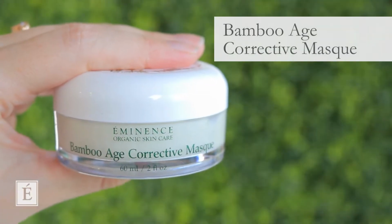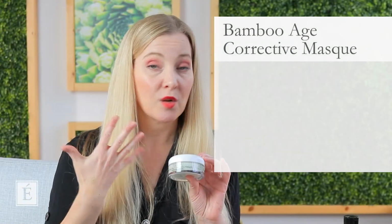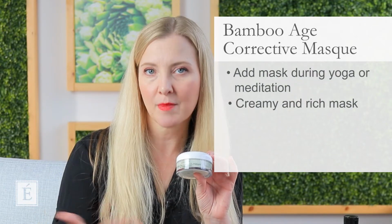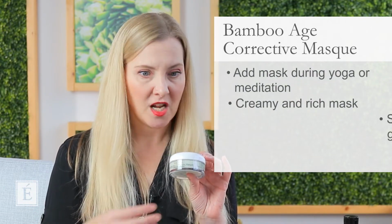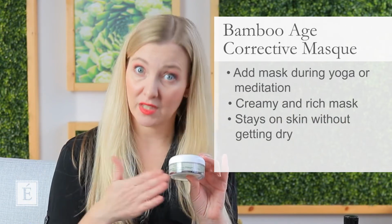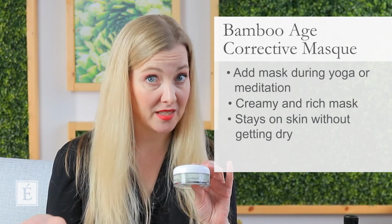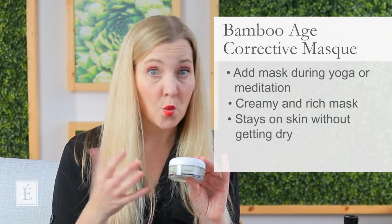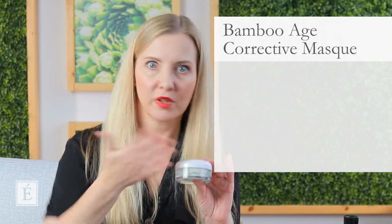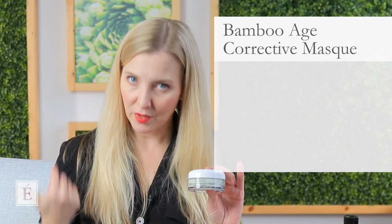I love this one because it's creamy, but it's a little richer. So it can stay on the skin and it won't dry. So you can definitely allow it to sit in for a longer period of time and still get a lot of benefit. So even if you're doing a routine for 20 minutes up to 30 minutes, you can definitely keep that on, or even as a short little pick-me-up for 10 minutes is fine. Very little water is needed. So you can even just apply it almost like you would a moisturizer. So you put it on, apply it, do your routine, and then at the end of it, you would remove.